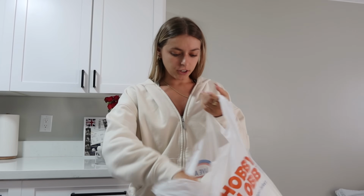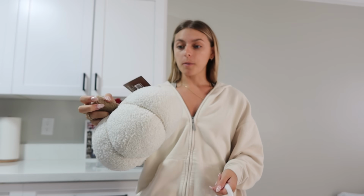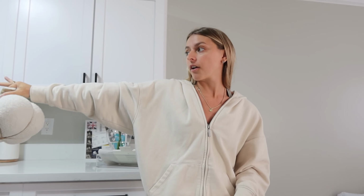I forgot I got these too, which is what I was looking for. This is what I've been looking for at just about every store. So Hobby Lobby pulled through and on sale. I ended up just getting 2 of the white ones. I think I'm gonna put them both on the front room couch.